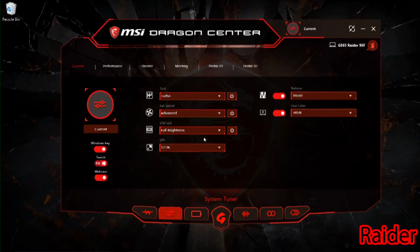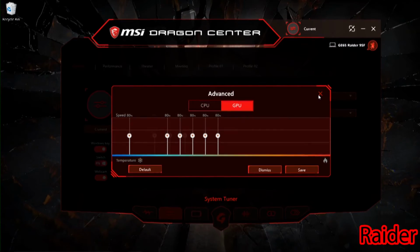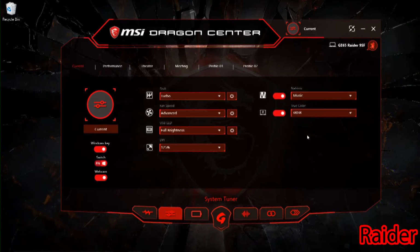I can also set this to Advanced, and I can set the speed of the CPU independently from the GPU and at different speeds. This is pretty nice. It's never been a deal breaker for me, as I tend to run without this piece of software. I could tune the laptop as I see fit, and then when I want to max out the fans, I can do that at the push of a button. This is a very basic piece of software that has caused more harm than good based on my experience.